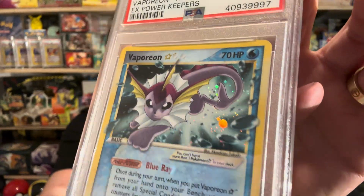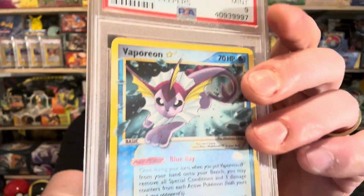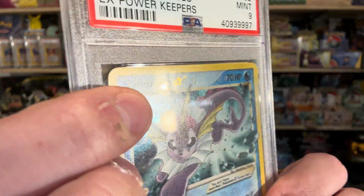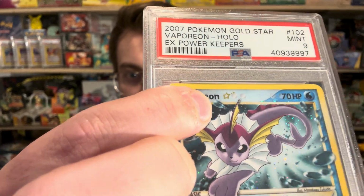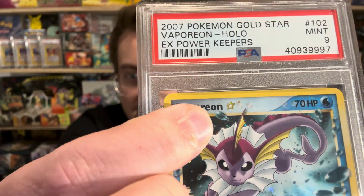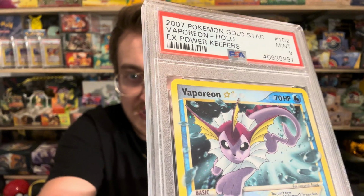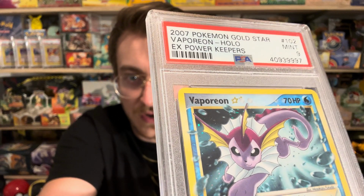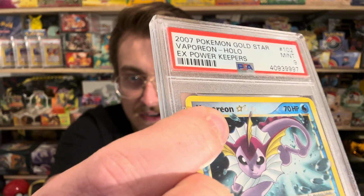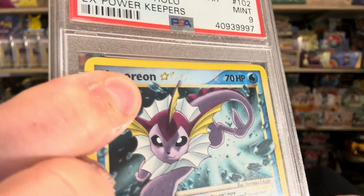Just the way the gold stars are designed with the Pokemon coming out of the frame. Absolutely awesome. And we can see on this one, we've got some gnarly holo orbs, but on this one, there is a swirl over here. Let's see if we can recreate the swirl right above Vaporeon's head. You guys might not be able to see the swirl right there, but there is 100%. You guys might be able to see it now, but there's definitely a swirl right here above Vaporeon's head.